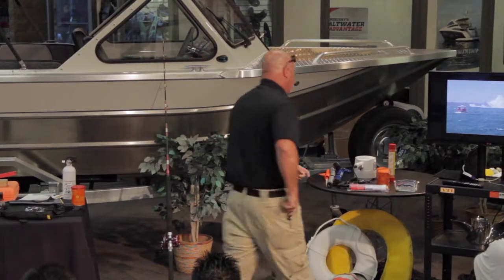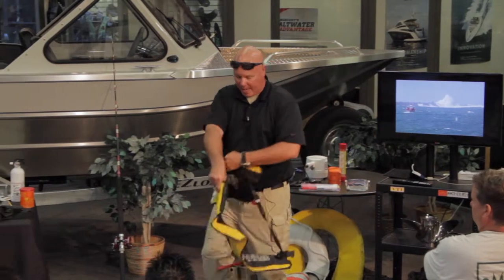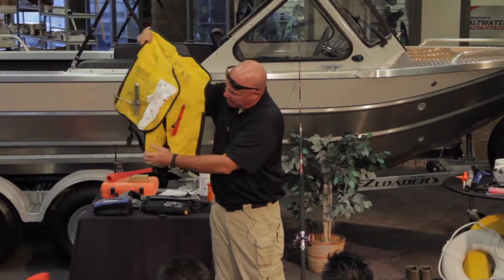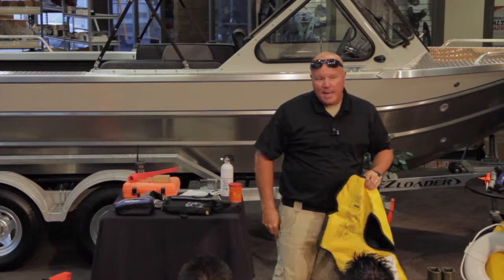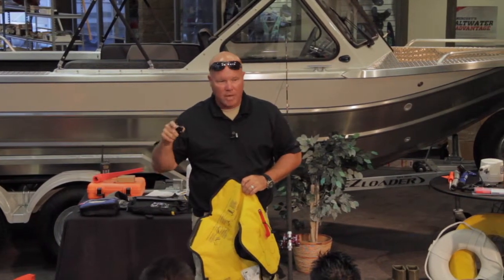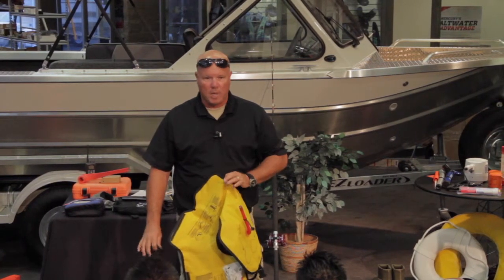Now, this is the actual life jacket that I was wearing. And I circled the three places where I popped it. You can see here and here and here, after it inflated, where I popped it. Had I not had a knife in my pocket, I would have died in the cabin of that boat. There would have been no way to get out.